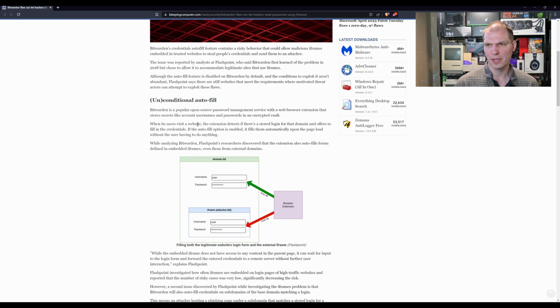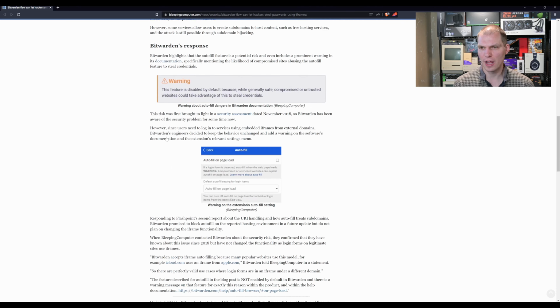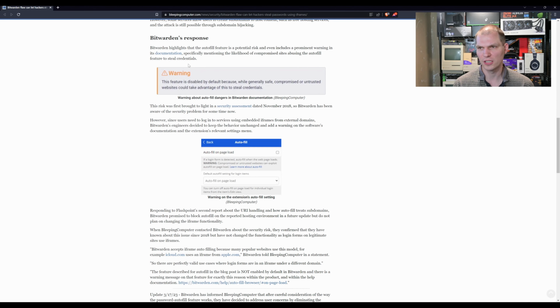They put it as the unconditional autofill here. What happens is that you have this domain, right? And then the browser extension autofills the login you see, but there's also an attacker iframe on there, and that gets autofilled. So the attacker gets to basically siphon off those credentials when you're trying to log into this domain. Now, hopefully the domain itself isn't compromised and doesn't have a thing like that, but with everything out there today, you cannot guarantee that.